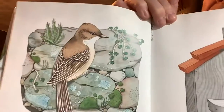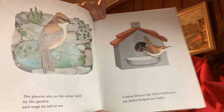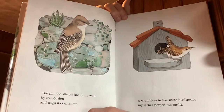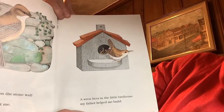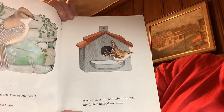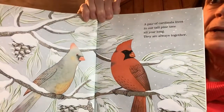This bird is called a phoebe. The phoebe sits on the stone wall by the garden and wags his tail at me. A wren lives in a little birdhouse my father helped me build. Well, that's a very small bird. This is the one that we'll see in the winter, right?